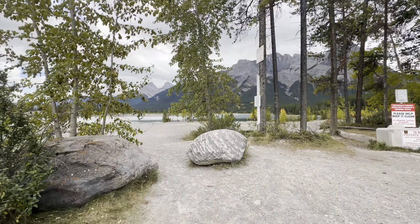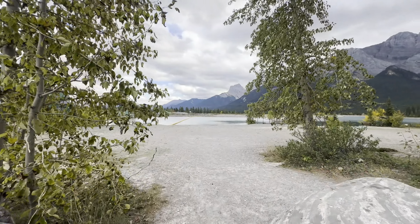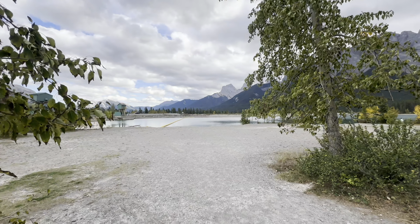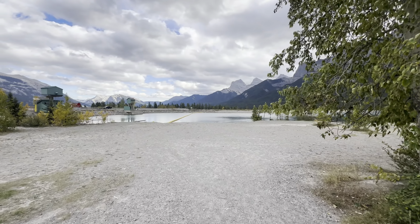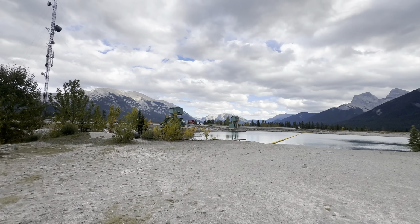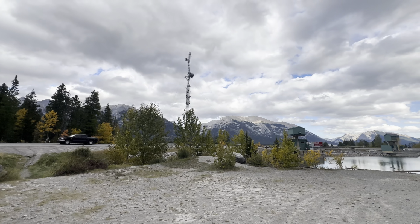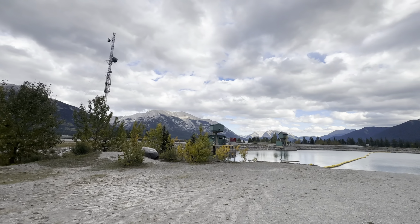The clouds are hanging low over the mountains today, wrapping everything in that soft, misty glow. It's one of those calm autumn days where even the mountains seem to be taking a break. The air feels cool and crisp, just the right kind of chill that makes you wish you'd brought an extra coffee instead of pretending your jacket was enough.